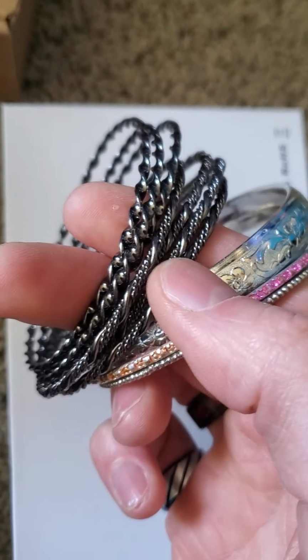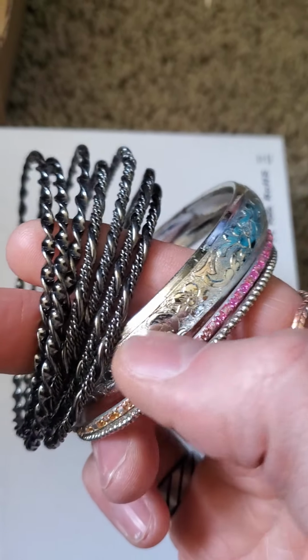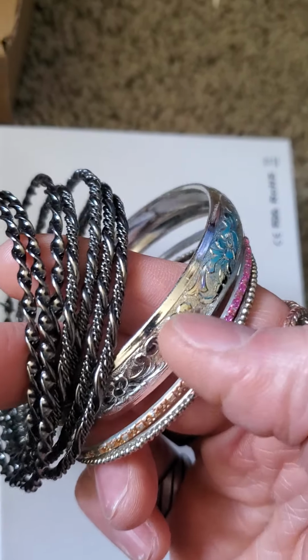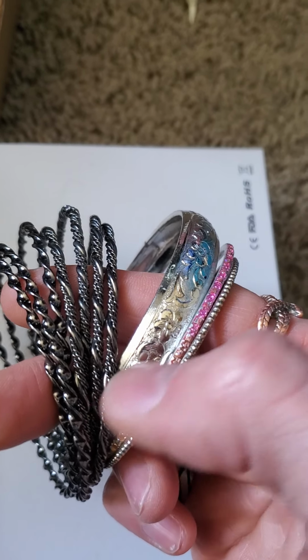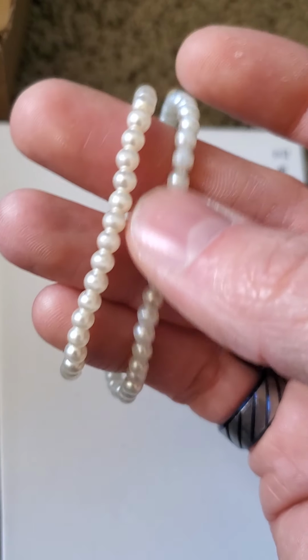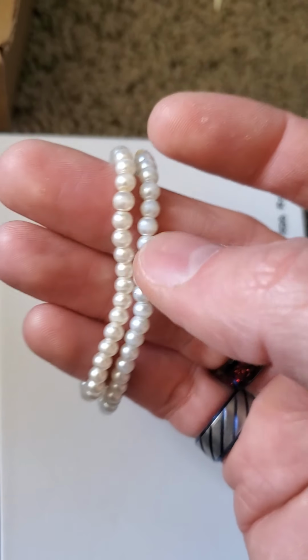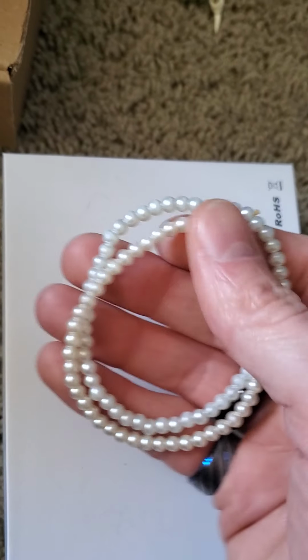And then I got a pile more of these. There's a lot more to come in this grouping. A lot of the same, but I'll probably be looking for like $5 a pop for this middle one here with a little more intricate design. That one I'll probably be looking at about $7. And then there's a couple of little faux pearl bracelets. One's a little bit more white, one's a little more off-white, but I'd probably only be looking for about $5 each for those as well.